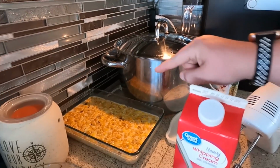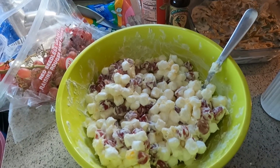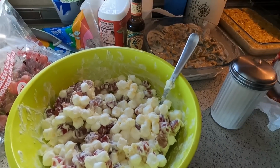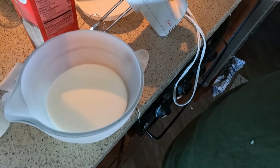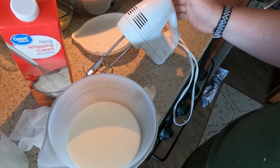Hi! I've done a little bit more cooking since last we talked, and this is ready to go in the oven. I make a kind of like a Watergate salad, but it's really not. It's something my grandmother made, and it's cream cheese. You soften it with the pineapple juice. You put a little bit of the crushed pineapple in it. You put red grapes in it, marshmallows, do it all up. And I'm just about to make the whipped cream with the heavy whipping cream. I put my glass bowl in the freezer so it's nice and cold, and I just whip everything up.